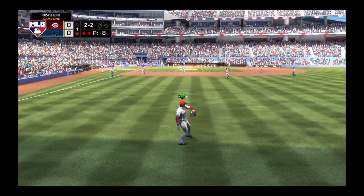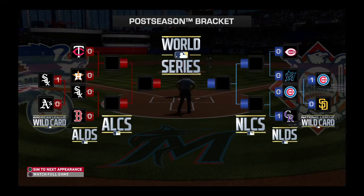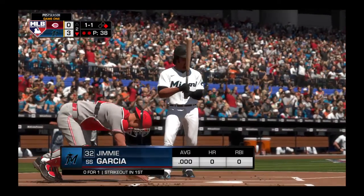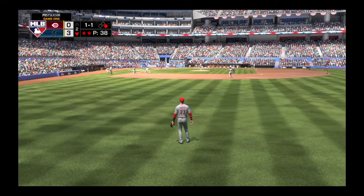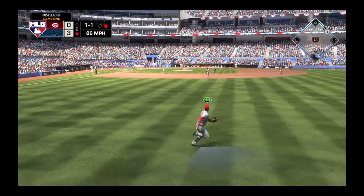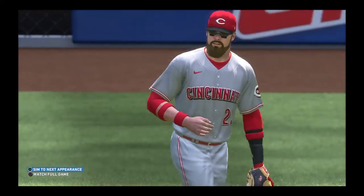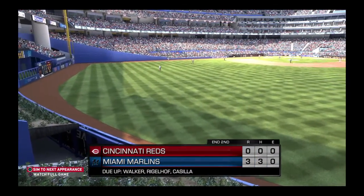Number 23 is over just a few steps to his left as he takes it for out number two. And with two away now, let's give you a look at the big picture here. There you see the park. Ready now for the Marlins, Jimmy Garcia. The 1-1. Skied into straightaway right. Number 23 will get there, and he puts it away to retire the side. Marlins leave one. They lead it 3-0.